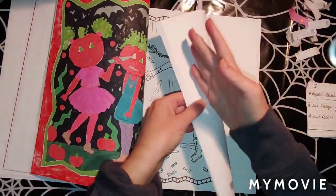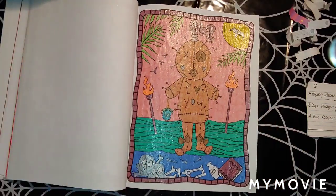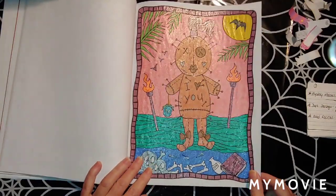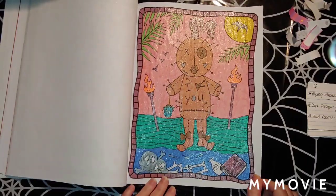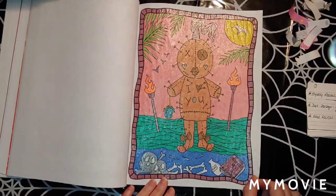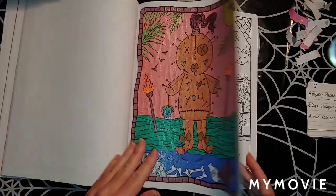And I did this one back here. I did this one right here with Rayon glitter gel pens also. Fun to do. I love coloring with browns, so I mostly used a lot of brown here. And I did this one September 14th, 2020.